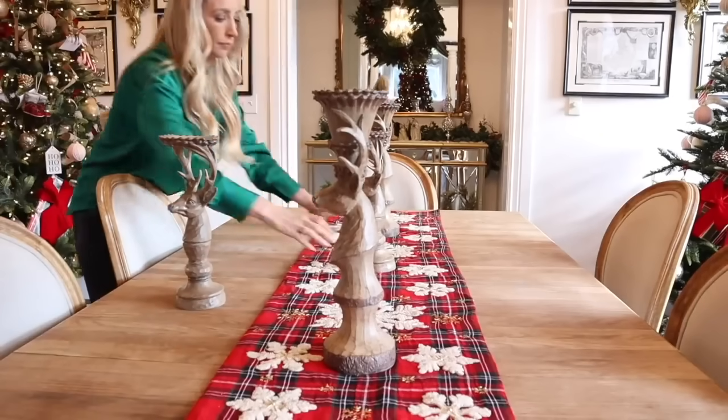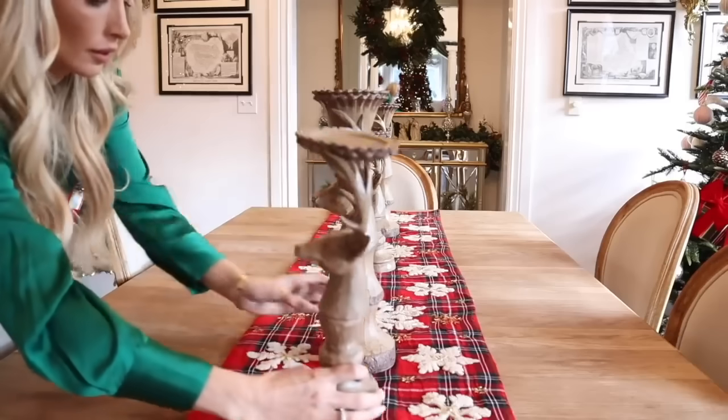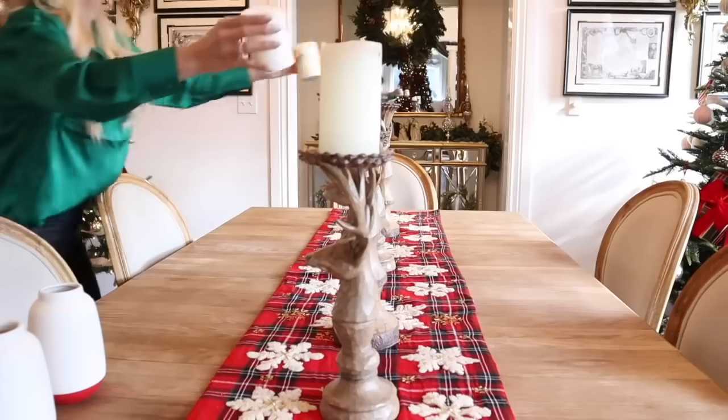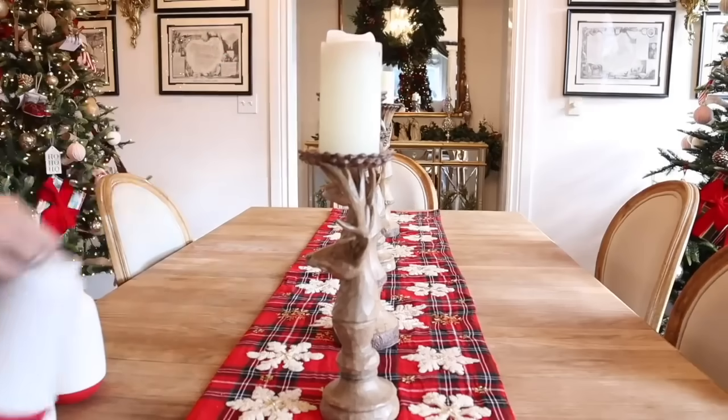We haven't been eating at this table recently. The kids and I have all been eating in the kitchen for some reason, so I thought it'd be okay to add these nice pillar candles and just kind of show off all the deer that we have in our Christmas stuff.